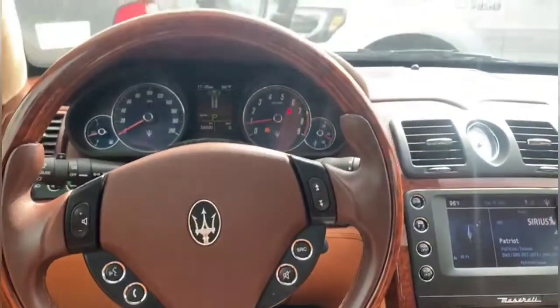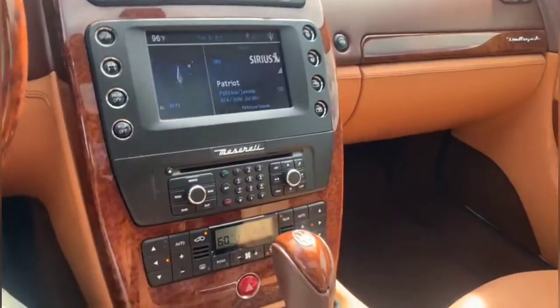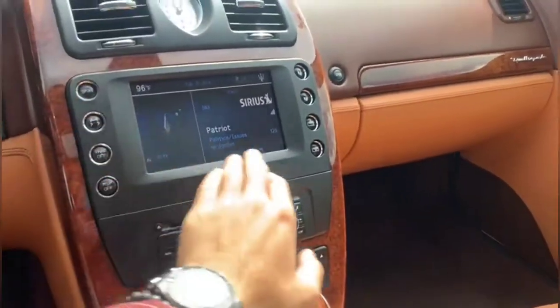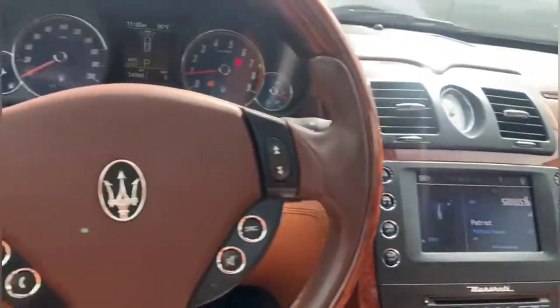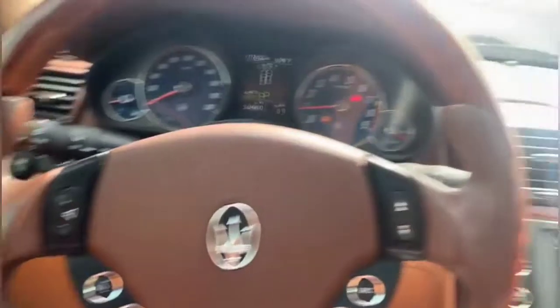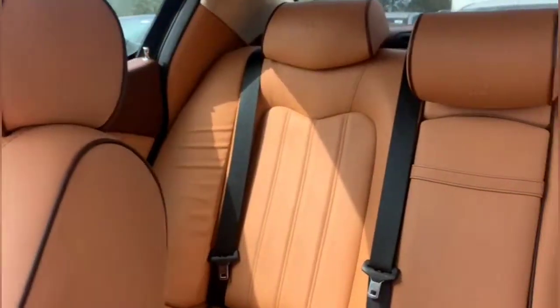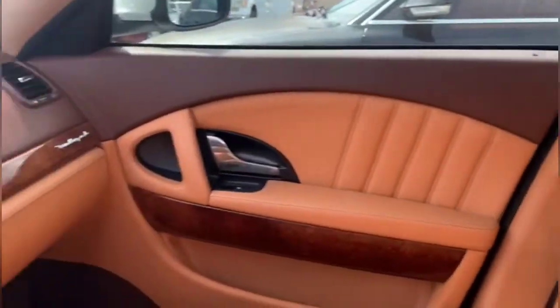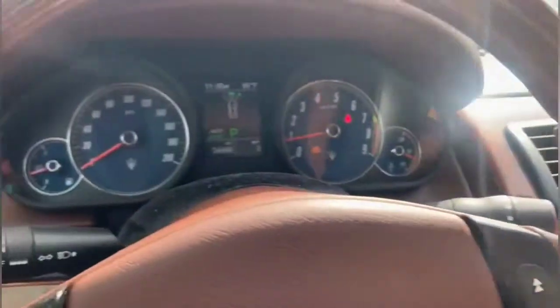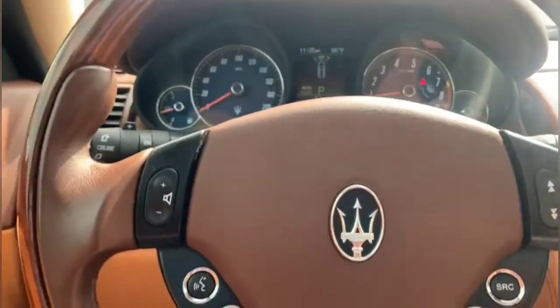Checking out this Maserati Quattroporte. It's got a nice orange interior. It's almost perfect. The car has only 34,000 miles on it. Everything's all original.